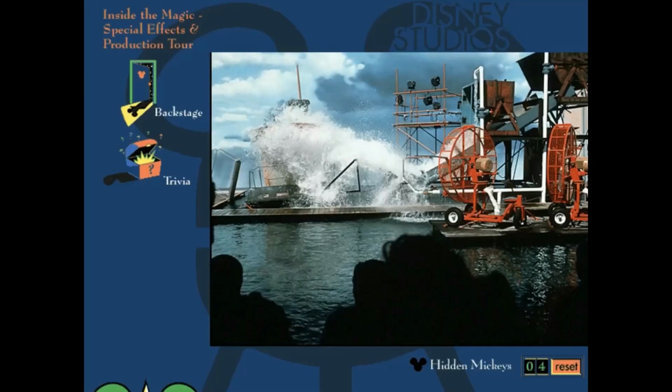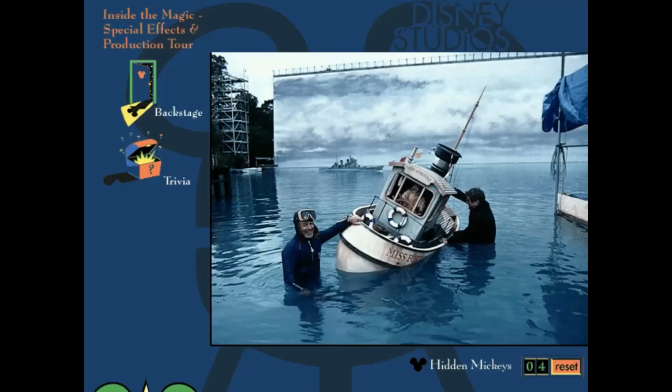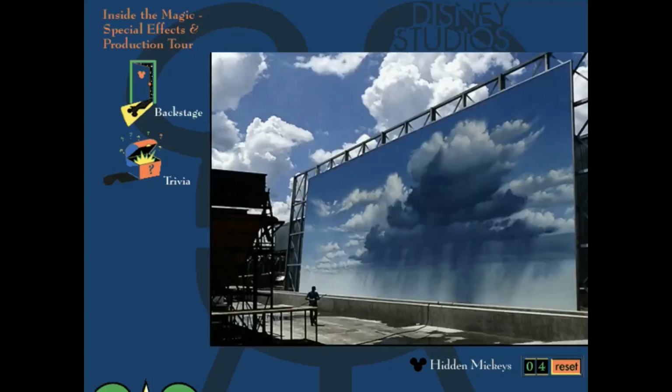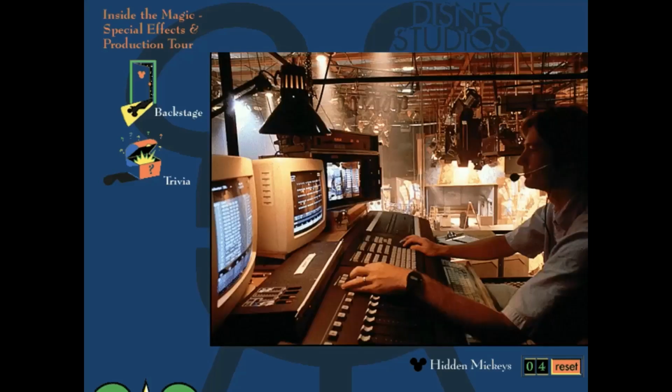Inside the magic at Disney Studios Florida is a 40-minute special effects and production tour that reveals many of Hollywood's secrets. In this walking tour, guests get a behind-the-scenes peek to see how special effects for some famous movies were created. Torpedoes, tidal waves, and pyrotechnics are demonstrated in a simulated outdoor sea battle.